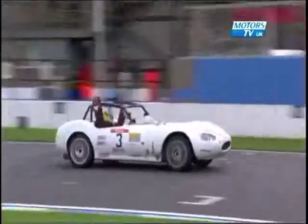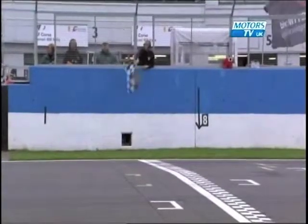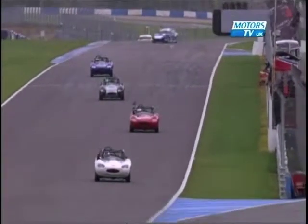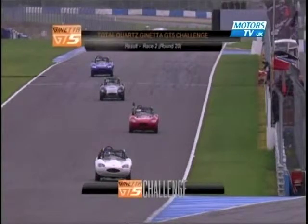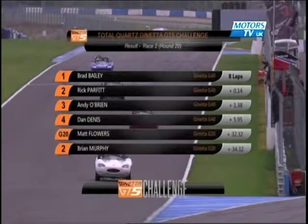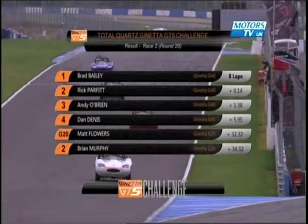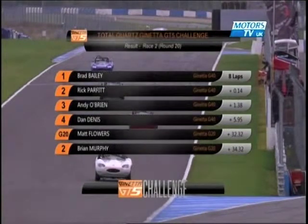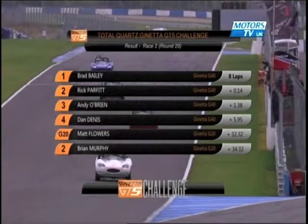It all pans out perfectly for the champion in the G20s, Matt Flowers. Second over the line is Brian Murphy in the red car. Wania third, and Stuart Pearson fourth after a very hectic last corner. Not only that, but post-race, Ryan Ratcliffe and Sean Hyten both excluded for yellow flag infringements. So Brad Bailey takes his first ever Ginetta GT5 challenge victory from Rick Parfitt.